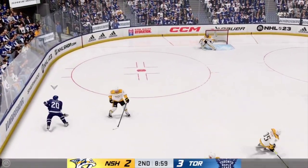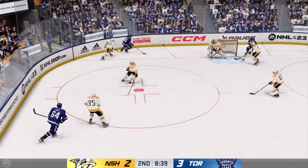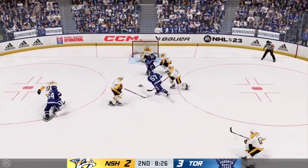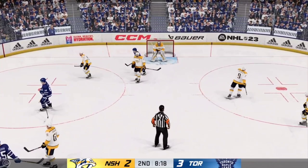Right up the gut into the attacking zone. Keeps hold of the puck. Moves into the slot. Denies him in close. I like the goalie's positioning here. He was aggressive enough to make a save on a dangerous chance.